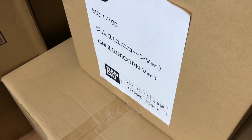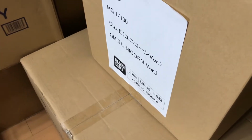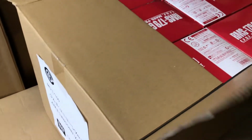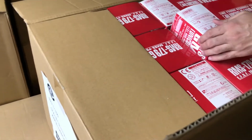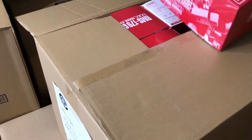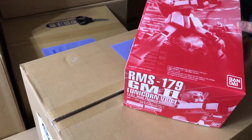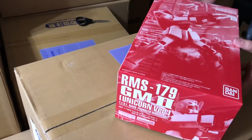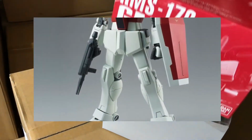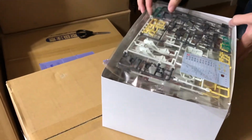Let's do this box next. This box is exciting. This is a restock for this month. I had a few last month, they sold out. We've got a bunch more, and getting even more at the beginning of next month. This is the RMS-179 GM II, showed this off before. It's actually a fair bit different from the Zeta version of the GM II. The leg design is different, the hips are different, there's a few different runners.